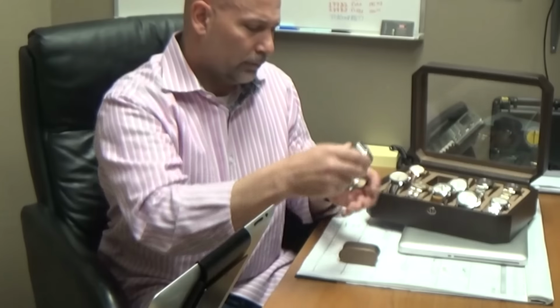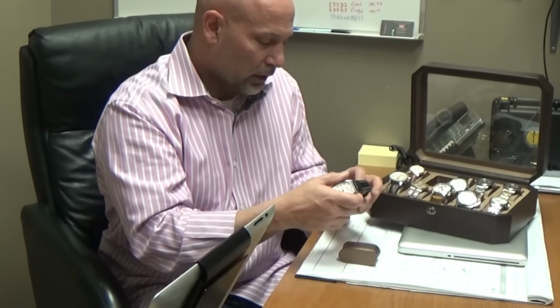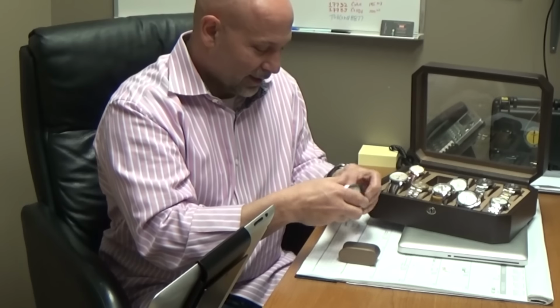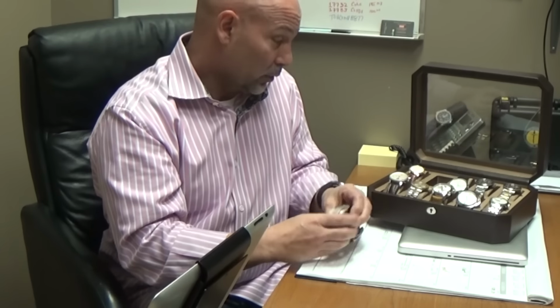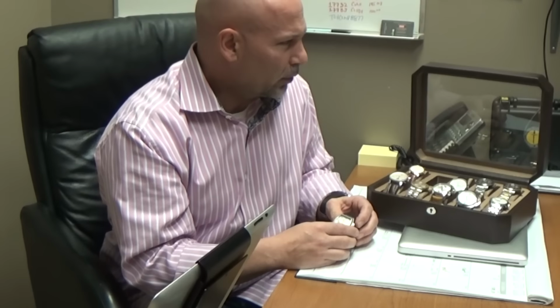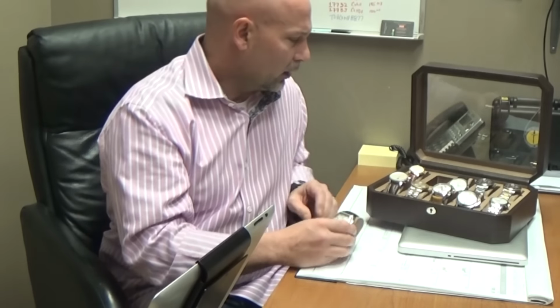Real nice. It's kind of in the style of Frank Mueller, if you guys are familiar with Frank Mueller. Not a Frank Mueller price, though. Yeah, no doubt. But Frank Mueller is another nice watch, and that's one that I always kind of aspired to have, but they didn't always have a really good reputation for the movements. No, they didn't. A lot of issues there.